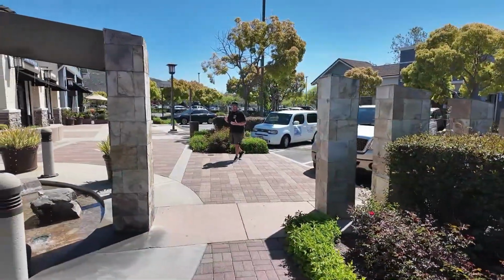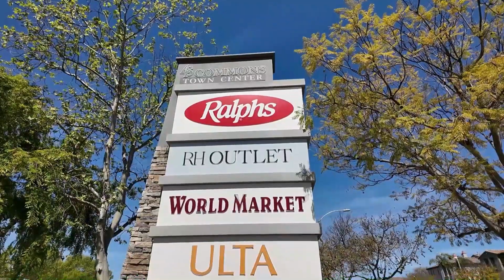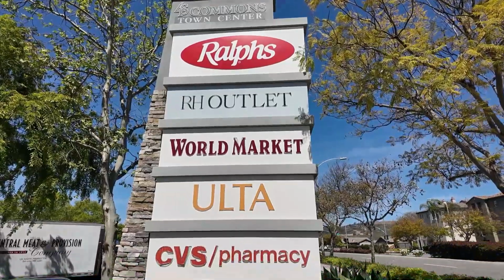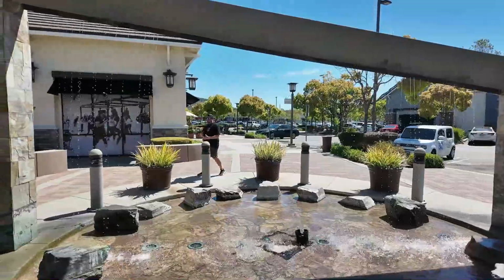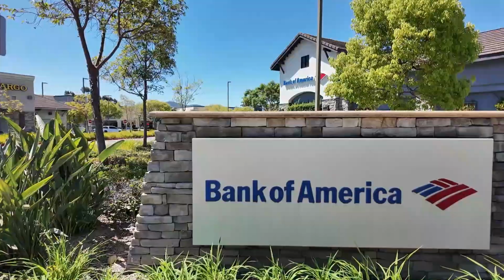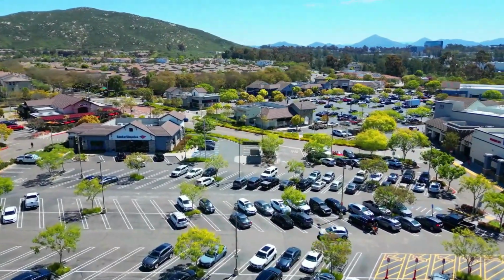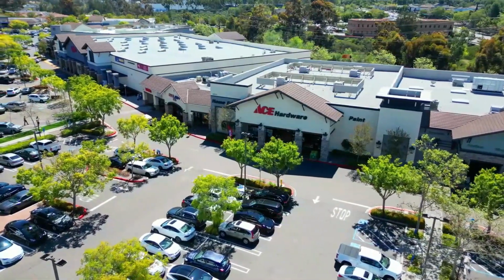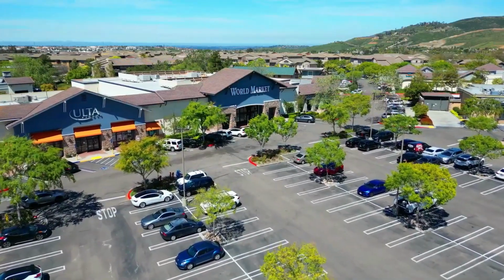So right here, we're in the 4S Commons, which is the town center here in 4S Ranch. And there's a ton in here. There are a lot of chain spots, but there's also some local spots. So you've got Capri Blue, which is right here, where they're having the winter soiree for the HOA this year. But there's also Miguel's, there's a Karl Strauss. There are a lot of banks, a lot of chain spots. You got Panera, you got Chipotle, a lot of those spots. But you also have an Ace Hardware, so you have a local hardware store, a big grocery store, a lot of amenities here, and it's really easy from this spot to get to a lot of other amenities. You're not far from Rancho Bernardo, from Poway, so there's a lot around here as well.